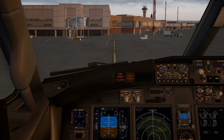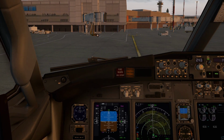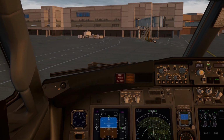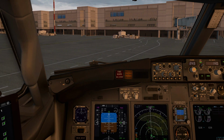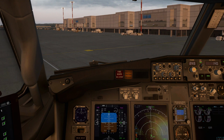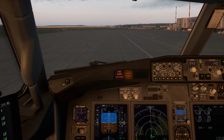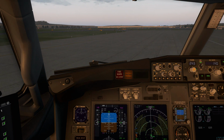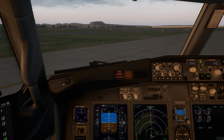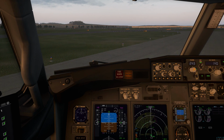So release the brakes. Head to runway 24. Let's give it a little bit of power. Just a little bit. Let's swing it around. And let's see what we can do. There's the taxiway. We don't have to give this that much power to actually taxi.